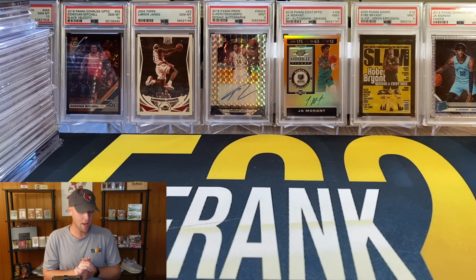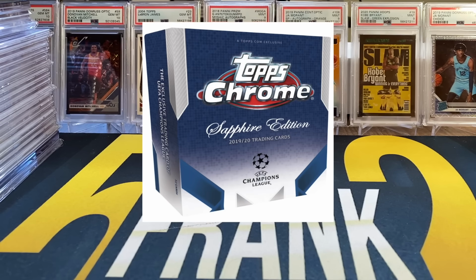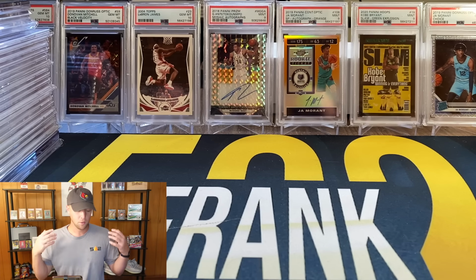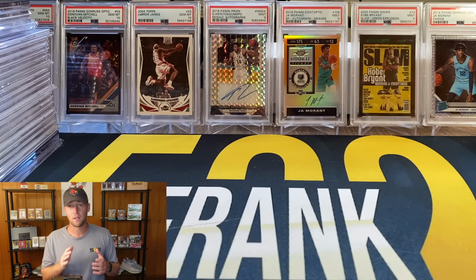And then next up, we have Topps Chrome Sapphire Champions League. Unfortunately, I missed out on those boxes online, so I'm hoping to be able to pick one up at the National and rip it, either for a video or just rip it at the table. We'll see what happens, but would definitely like to open a box of that. Absolutely loved the Topps Chrome Champions League.